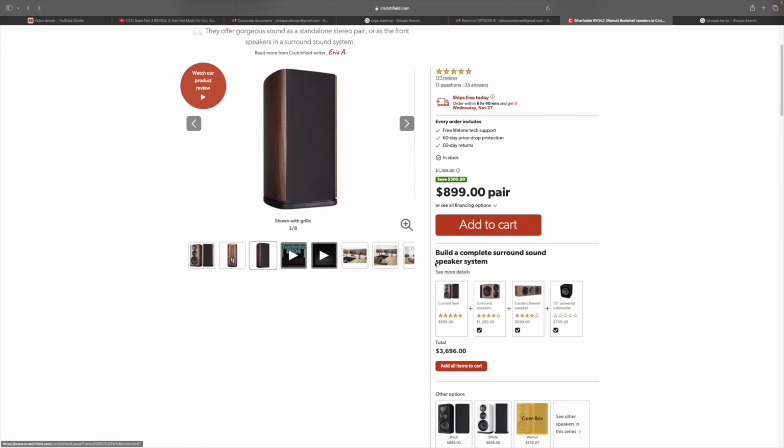This is a really cool, really interesting speaker, and for $900, you're getting the best deal that I've seen. The best deal I've seen these speakers come in at for a long, long time.